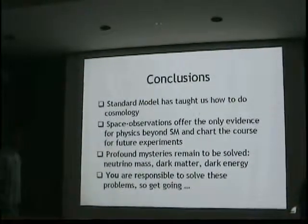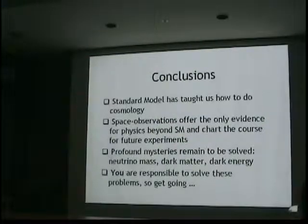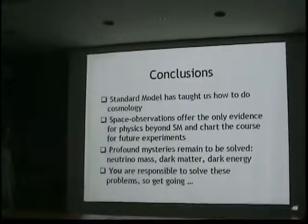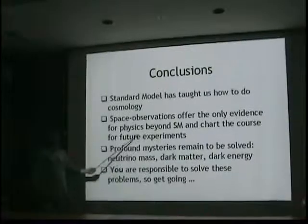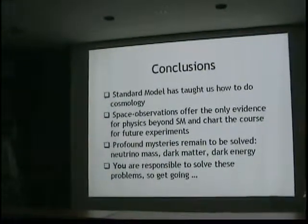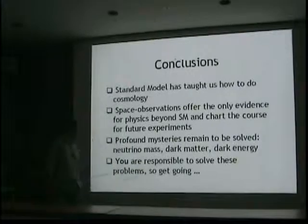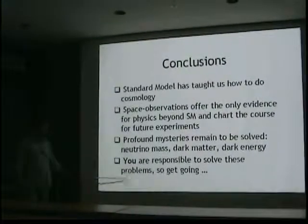So to conclude, the standard model has really taught us how to do cosmology. I haven't focused on that at all because that's something you would have heard 10 years ago. Rather, what I've been focusing on is that by looking at observations from space, we have obtained the only evidence for physics beyond the standard model, and that's really helped us chart the course for future and current experiments. There are lots of mysteries which remain to be solved, including the mass hierarchy, dark matter, and dark energy. And basically, it's your job, right? You are the people responsible to solve these problems.